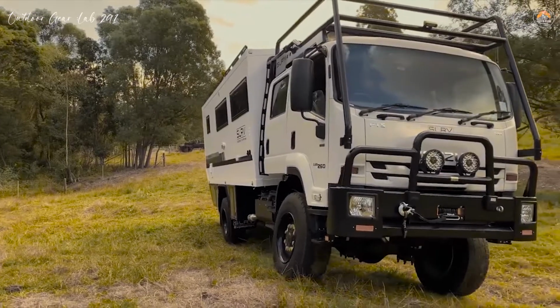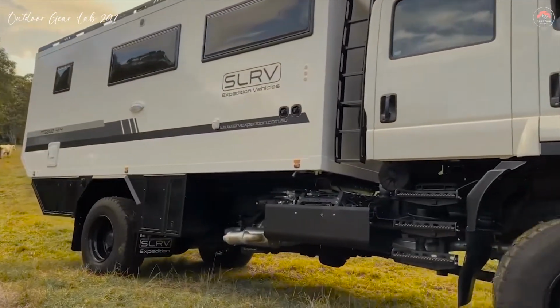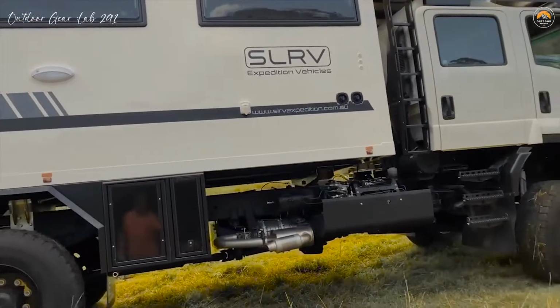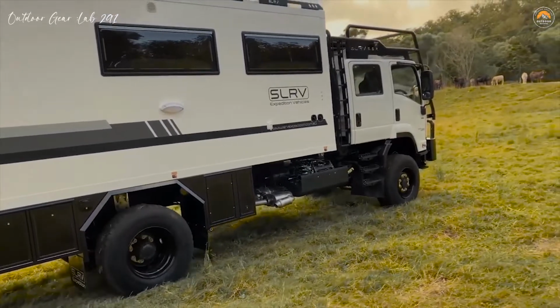SLRV FTS800 expedition vehicle. Based on the Isuzu FTS800 4x4 Crew Cab, this unit has masses of seats up the front and masses of beds inside the rear, with as many as 7 seats inside the front cab and as many as 7 berths inside the rear. What matters most is sharing the traveling experience.